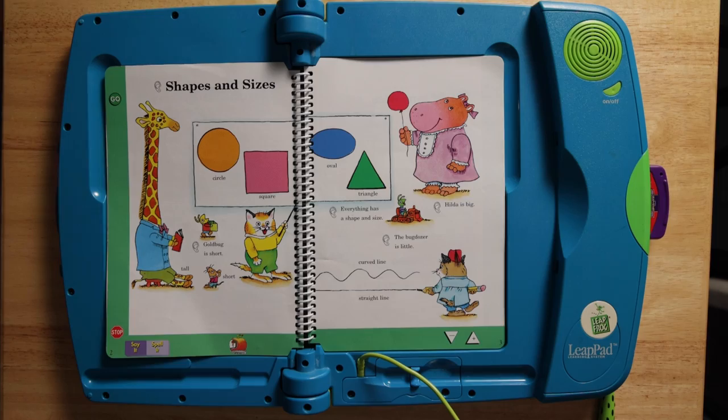Certain pages even have games which promote you to find certain things and identify colors, shapes, or words to match a spelling prompt.